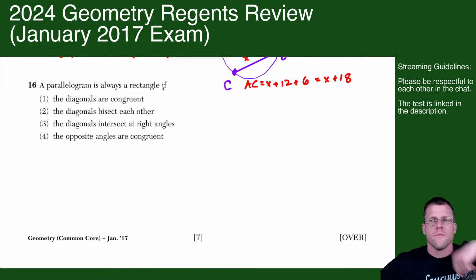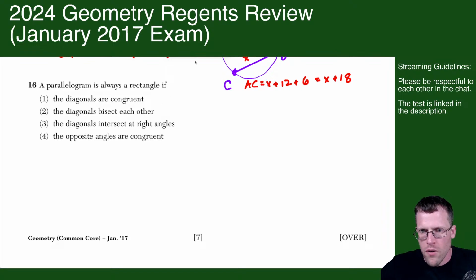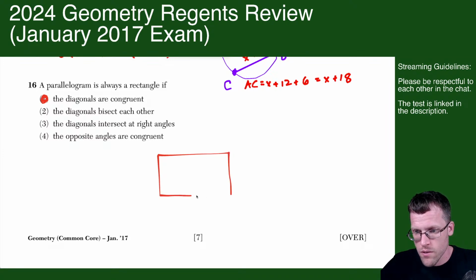Now, all right, a parallelogram. All right, this one, if you just know your properties, it's fast. So a parallelogram is always a rectangle if the diagonals are congruent. If you just know that, then great. Now, what I would do, if you didn't know that, is draw it out. Just draw a rectangle. Okay, and you could use your student ID to make sure it's somewhat neat. And just draw this in and see which one makes the most sense.